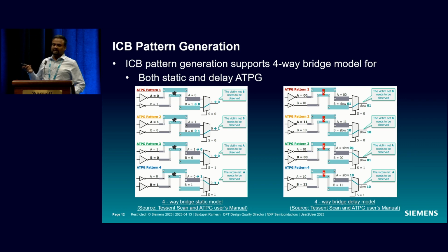And then you flip the aggressor and victim again, where now you make A your victim and B your aggressor, and you do the flip. That's how you get the four-way bridge model. And then everything is layout aware, right? So based on this, now they can extract your UDFM from your LDB file.